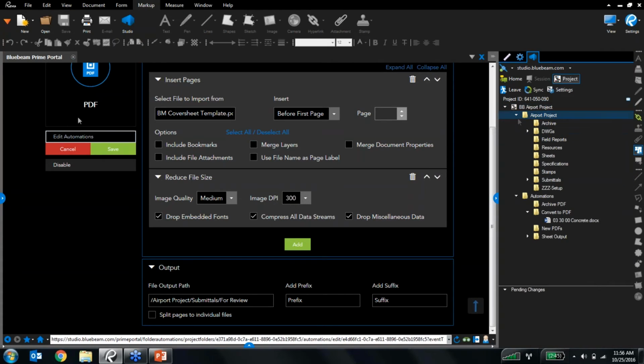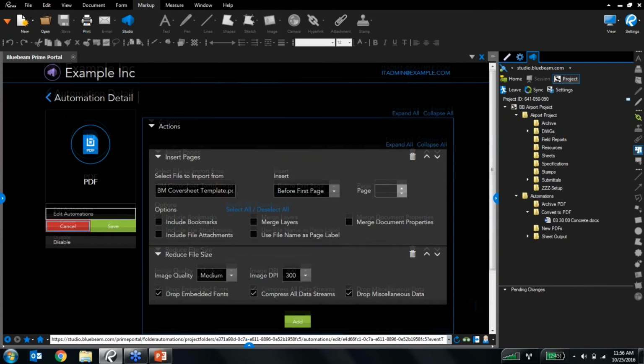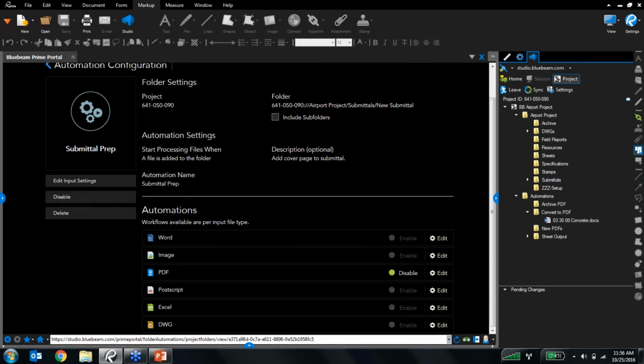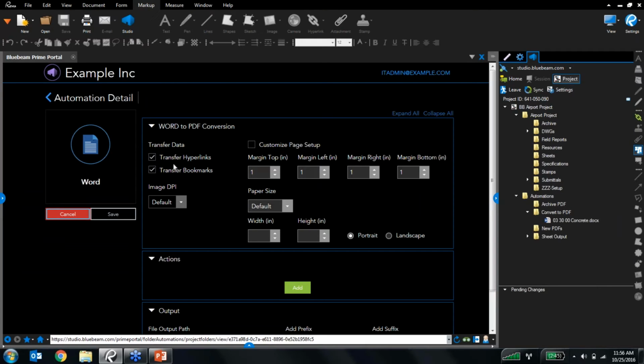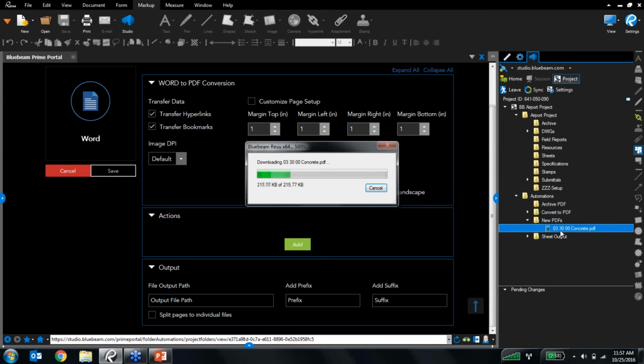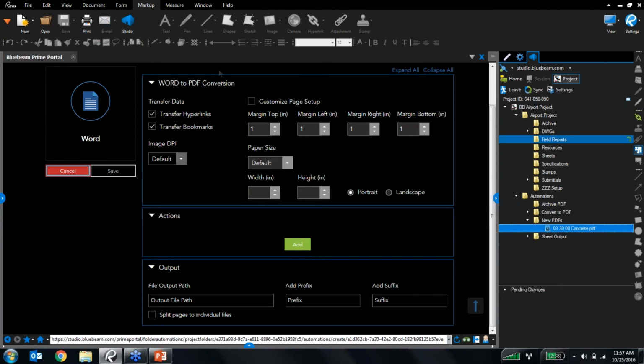Now, the final one I'm going to point out is that Word conversion. Again, just because sometimes it's nice not to have to convert your Word documents. And again, the settings are a little different when you're converting from Word to PDF. They're smaller, but again, it's that conversion process. Now, at the moment, actually, I don't have any actions applied. It's just a Word to PDF conversion. And what you'll notice is even if all we're doing is converting and putting into our output files, we can easily pick our PDF, and here we go. We've got that PDF already converted for us.